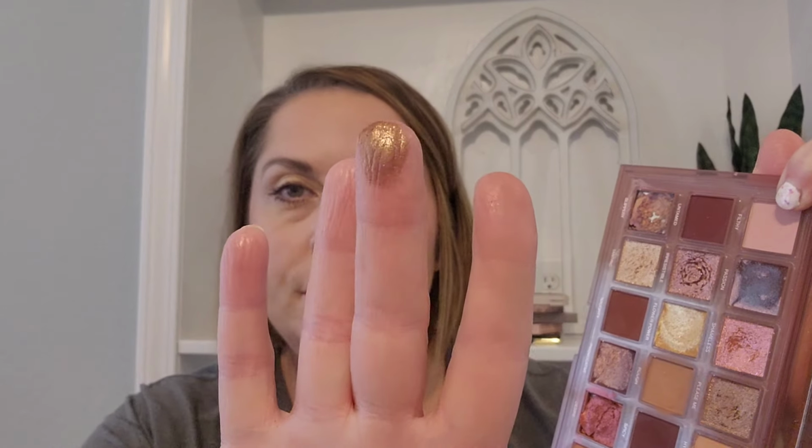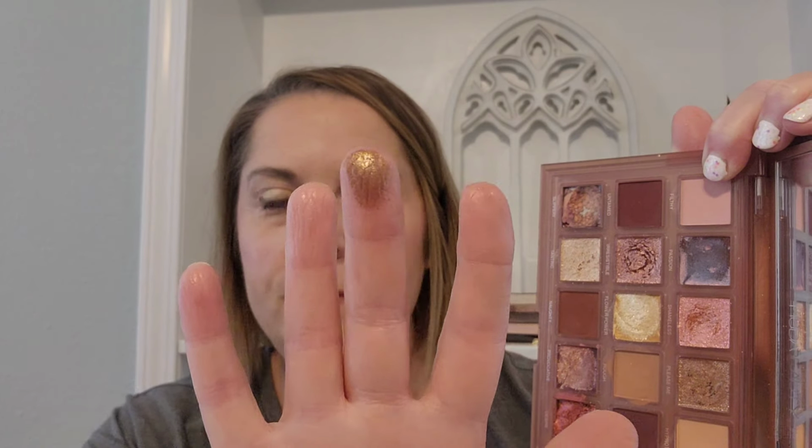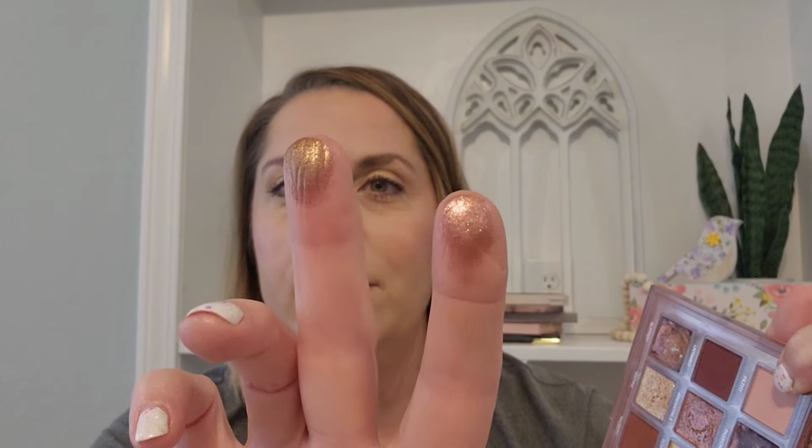This has unbelievable shadows, but for this look that I did for this week, single shadow, I did Please Me right here, which is very similar to one of the shimmers from that one. But I really think that Irresistible would also, this pinky one, oh no, I think I did use Irresistible. I think I used Irresistible and blended it really high up into my crease, like above my crease, like the brow bone area.